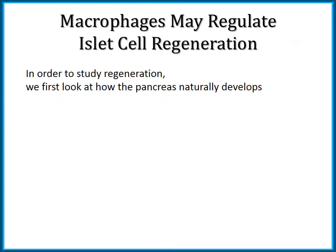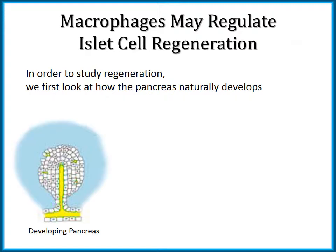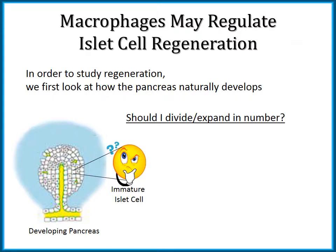In order to study regeneration, we first look at how the pancreas naturally develops. This image is of the developing pancreas. If we zoom in to one immature islet cell, we can see that it has several decisions to make. It can either proliferate and produce more cells just like it, or it can mature into an insulin-producing cell.